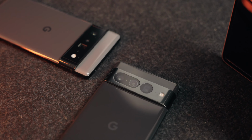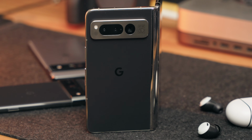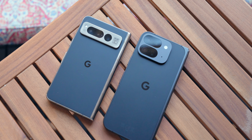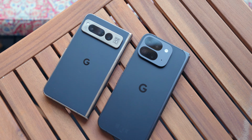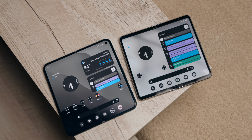I used the Pixel Fold extensively, making several videos about my experiences, and fast forward to a few days ago, my order for the Pixel 9 Pro Fold finally arrived at my doorstep, and this has to be like the biggest year-over-year design change that I've ever seen. The glow up is real.